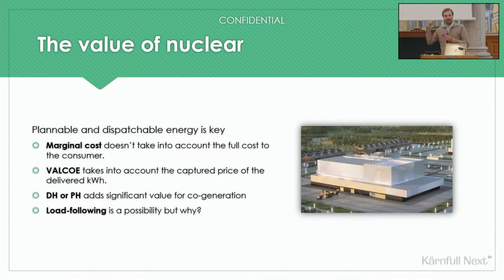Value-adjusted levelized cost of energy is a better measure. It's not a perfect measure, but it actually takes into account a little bit more information, like when you are producing and what price you can capture when you are producing. And our Swedish model, which is vastly bigger than the Danish model, because we are now producing 160 terawatt hours in Sweden. You're just producing about 35 here, I think.